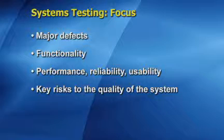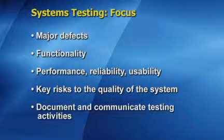Understand what the key risks are to the quality of the system. Make sure that all those risks have been adequately addressed by testing. And then make sure all of that information that's being created by these testing activities is being captured in such a way and communicated in such a way that management is receiving the information when they need it to make those important decisions.